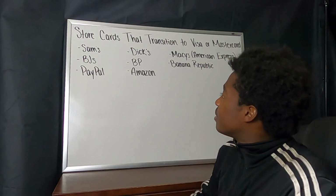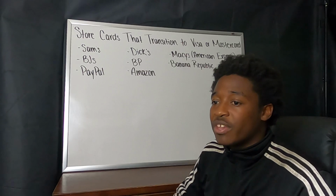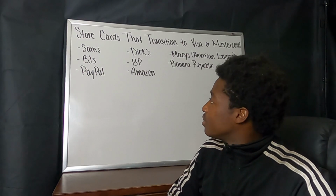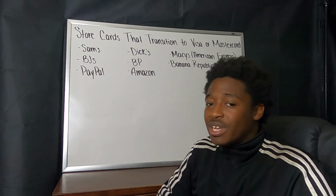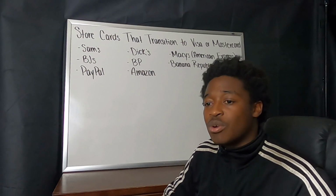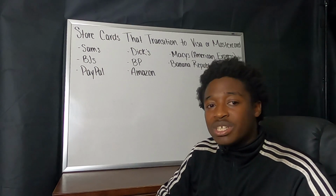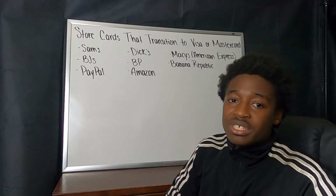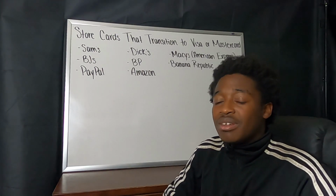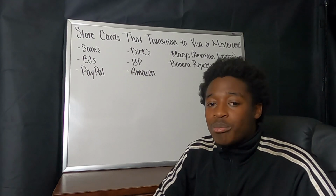And I find that all of these stores are rather common stores that you may shop in anyway, as I don't like to recommend you just go and get a store card for a store that you don't regularly shop at, as if you ever do need to show utilization, you wouldn't want to be locked into going into that particular store to shop.